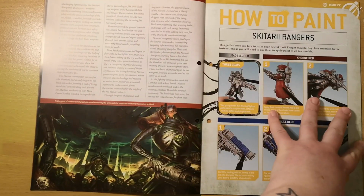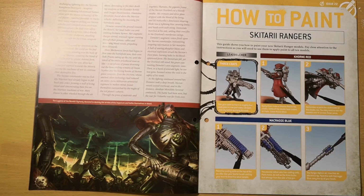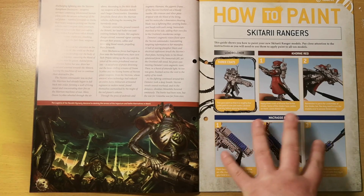And then we have our how to paint section. So last issue we had our how to build the Skitarii Rangers. Make sure you read through that, make sure you stick to it, dry fit every model because they will be a pain. They are quite fiddly. You are going to need glue for them no matter what, and it is a case of just going for it really. The way that these guys have gone through their how to paint is actually pretty good.